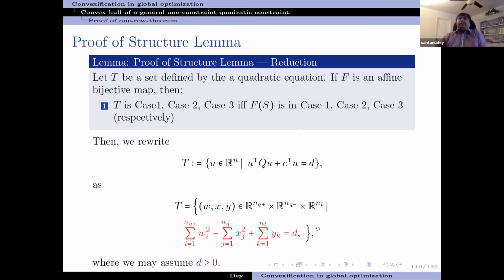And basically, if I show that for this case, only case 1, case 2, case 3 can happen, then because I applied a bijective linear affine map, the same holds for the original T, and I'm done. So really, all I have to do is prove that structure lemma for something that looks like this.